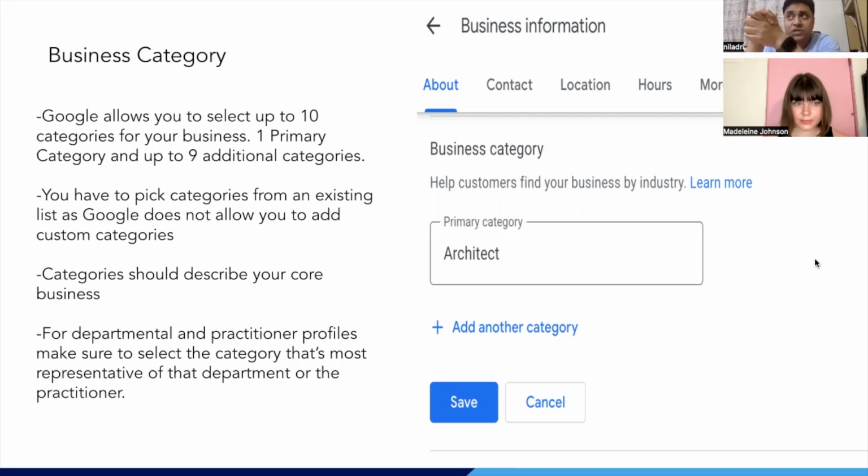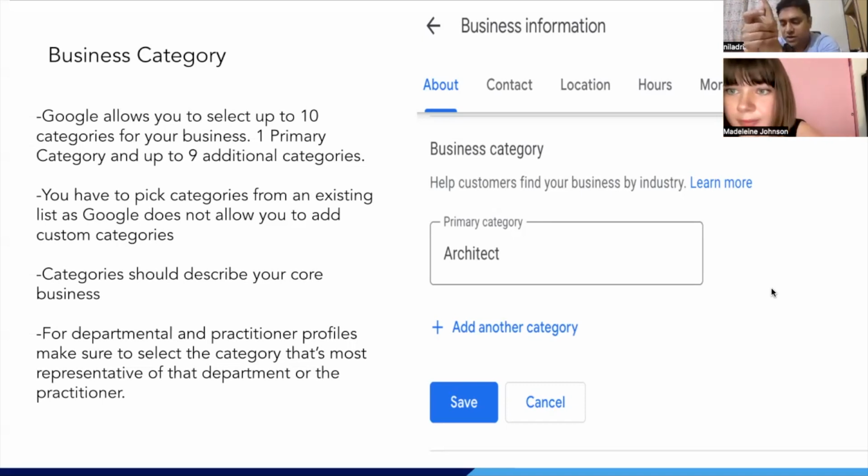The categories you select need to describe your core business and should not be unrelated. Okay, for departmental and practitioner profiles, by departmental profiles, I am talking about a business within a business. For example, hospitals may have multiple specialization departments that they can create separate Google profiles for.